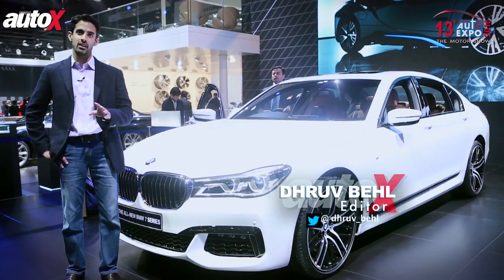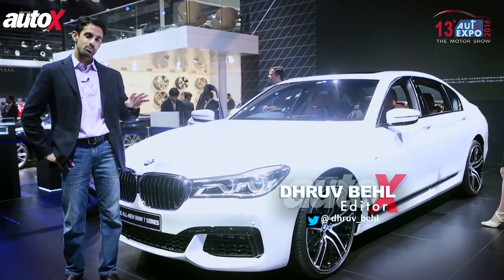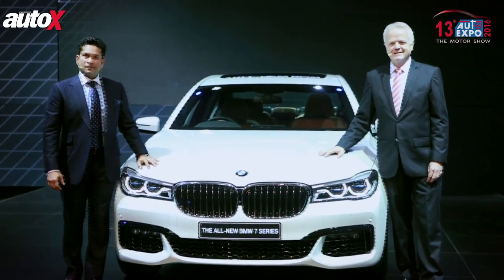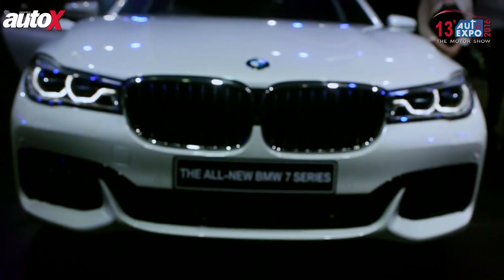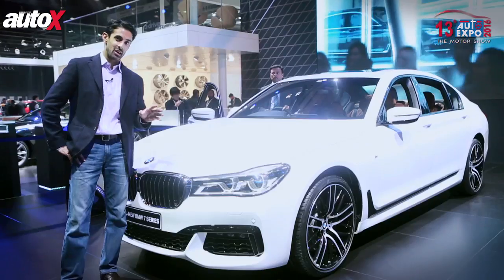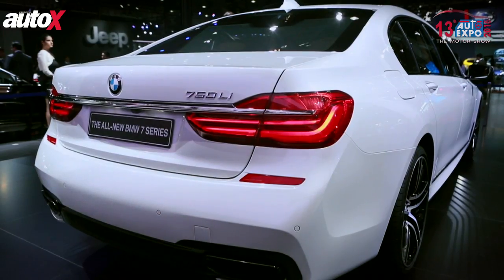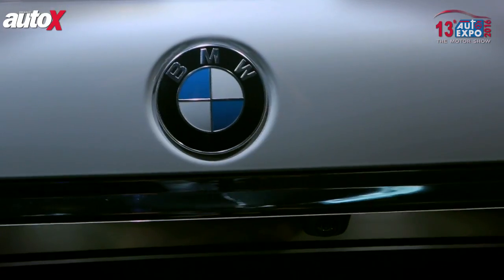Cars launched to much fanfare yesterday at the Auto Expo was the brand new 7 Series. Now, Sachin Tendulkar was on hand to unveil this machine and he got an absolutely massive reception. But that's not to take away from the fact that this is probably the most technologically advanced car that was launched at the Expo. But it'll cost you.